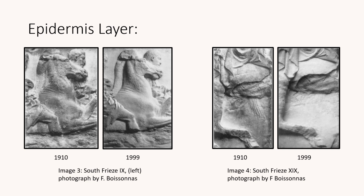Now here in these images, you can see this photograph was taken in 1910. It has darker portions that are the epidermis versus this 1999 photograph after the cleaning has occurred.